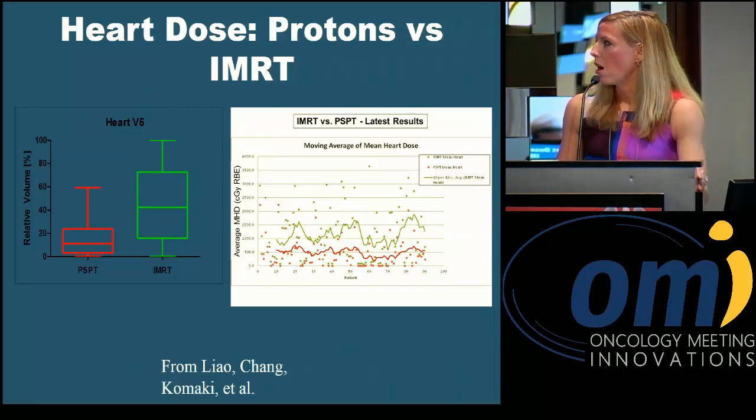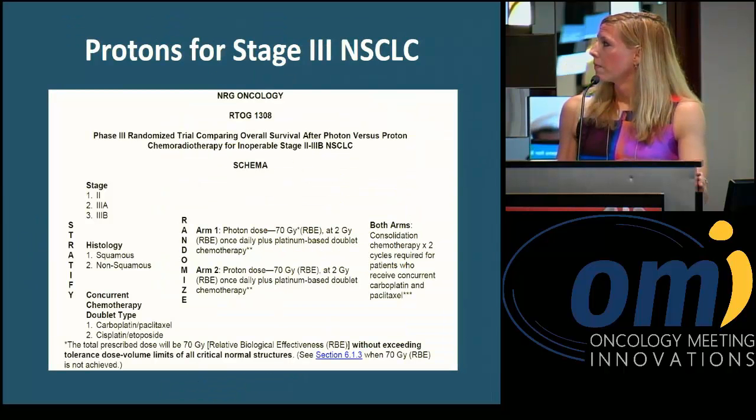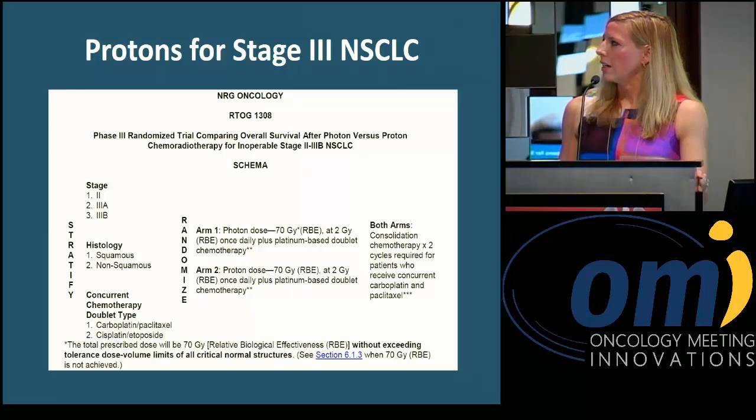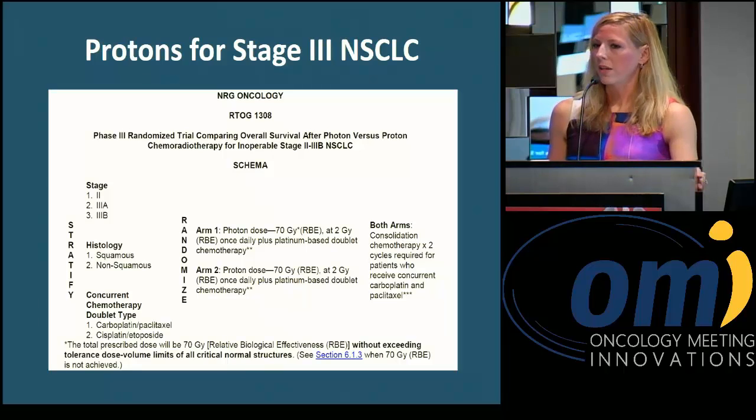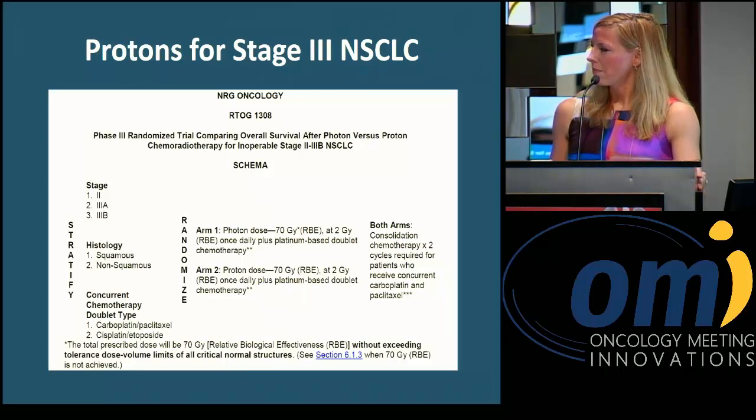So this is data from an ongoing bi-institutional study with MD Anderson and Mass General. This picture on the left is plotting the mean heart dose for patients getting IMRT in this trial versus protons. The red proton group, you can see the mean heart dose is again lower. So all of this data was really the impetus for the ongoing RTOG study that's an NRG Oncology study. This is 70 gray given with photons versus 70 gray given with protons. The concurrent chemotherapy is either weekly carbotaxol followed by consolidation carbotaxol or cisplatin and etoposide. And the hypothesis for this study is that proton-based radiation will improve overall survival, median overall survival from 21 months to 30 months by reducing toxicity to the heart and the lungs.